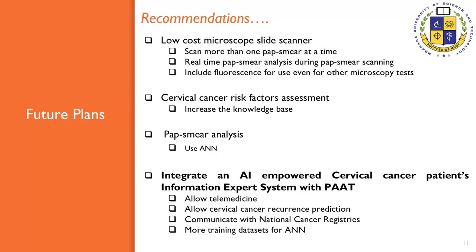Mbarara Regional Referral Hospital and wanted a tool that can really be deployed on any type of computer without needing high resource computers.